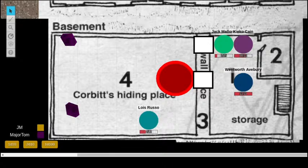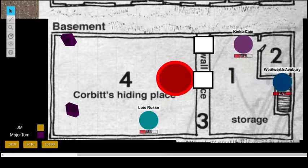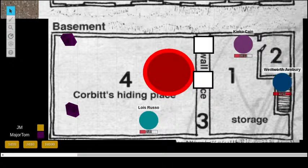What's Wentworth gonna do, if he can do anything? Wentworth's going to drag Jack upstairs. Okay, so reposition the guys. Can I get Kiko to get the lighter off Jack? Yeah, that's easy enough to do.